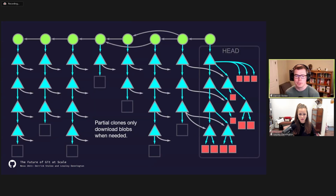A blobless partial clone is exactly what it sounds like. You get all reachable commits and trees, but no blobs. The blobs are filled in when you need them, such as when you check out the tip commit and need the blobs reachable from the root tree. The trade-off here is you need a network connection to do certain operations, such as checking out a commit for the first time or running git blame. Once you've downloaded the blobs you need, you're free to disconnect and work on a bus or a plane. Using partial clone can greatly reduce the time it takes to get started working in your repository, but also your git fetch and git pull times will speed up too.